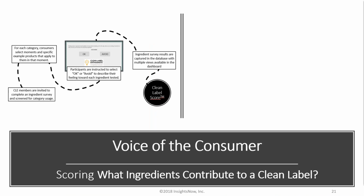All right, so this is sort of our research process of what we've done. We invite these members of the community to participate in an ingredient survey. And we screen them for being category users of various foods or beverages or non-foods. And then for each category that they have, we give them a listing of various products. We put them in the context of a moment. We say, okay, select one of these products in the category that is typical for you in this moment. A moment might be an occasion when you're at leisure or seeking convenience or some benefit.